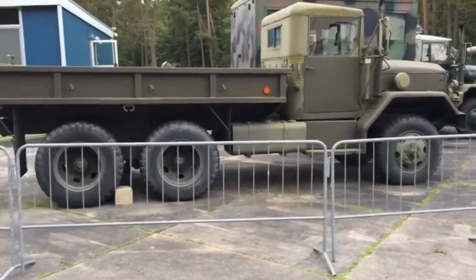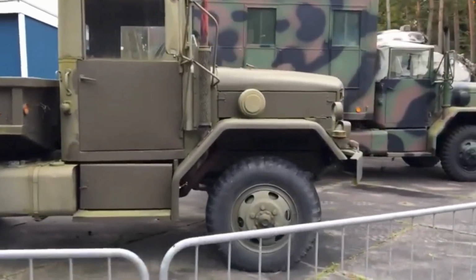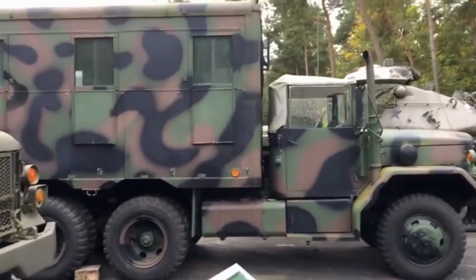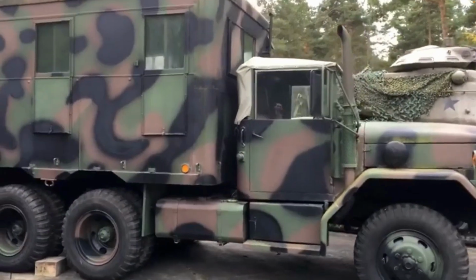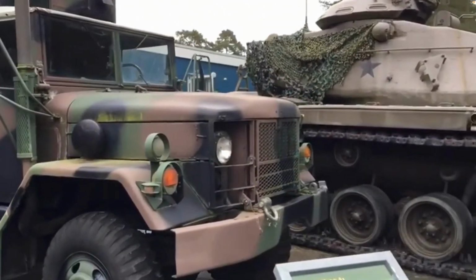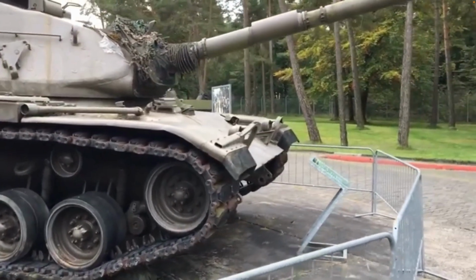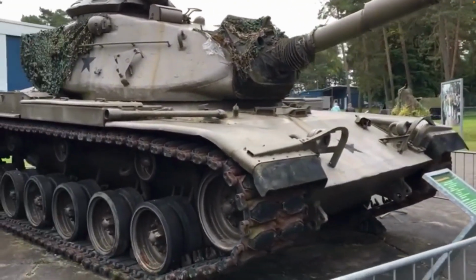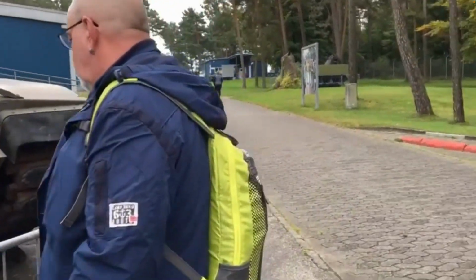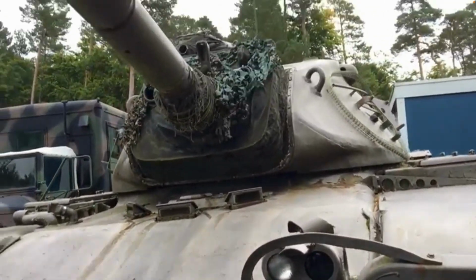And that's one of the most famous trucks. The proverbial deuce and a half. And there's one of those things. I forget what they're called. It's a deuce and a half. And that, of course, is the famous American tank that was here when I was here. The M60.